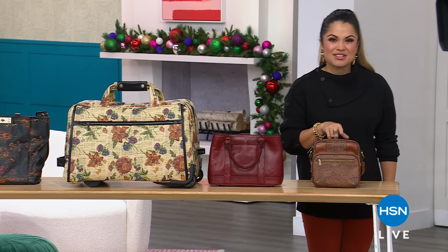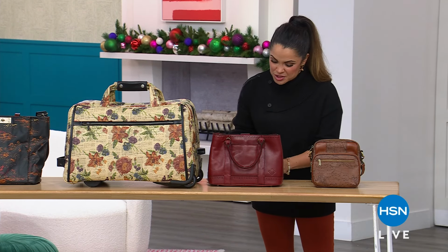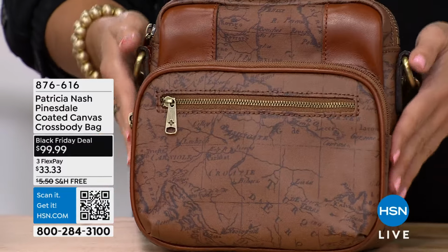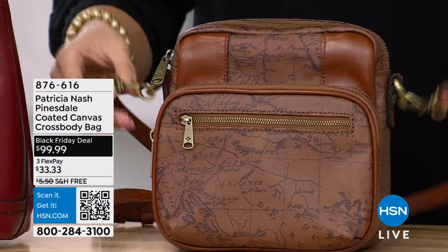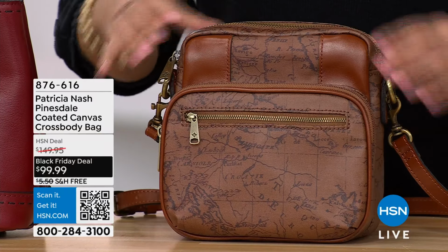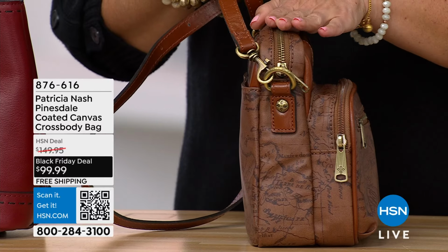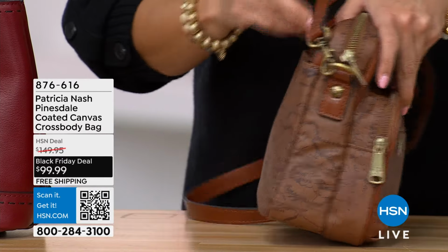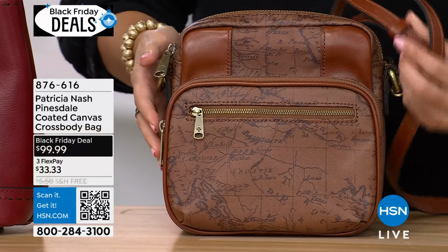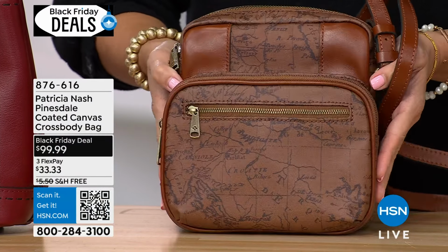This is one of my top picks. This is coming up later in the hour. I think it's absolutely gorgeous. It is a fantastic price point on a Black Friday deal. This is called the Pinesdale. It is one of the coated canvas bags that I was telling you about with genuine leather trim and details as well. Look at the shape and the design of this bag. It's a crossbody bag. It has pockets and organization galore. It is $50 off for you guys today. All of these on free shipping and handling as well.